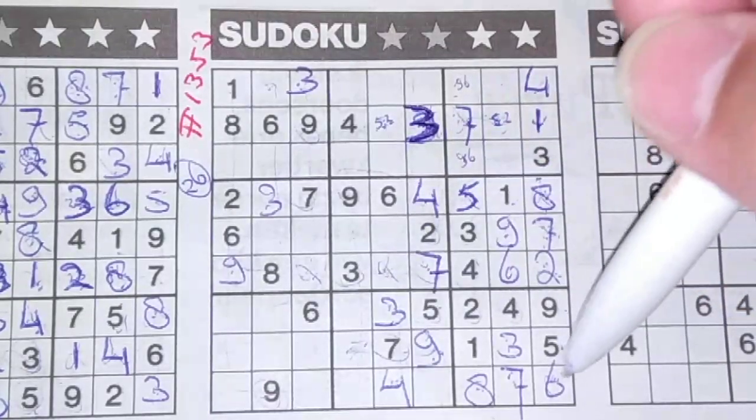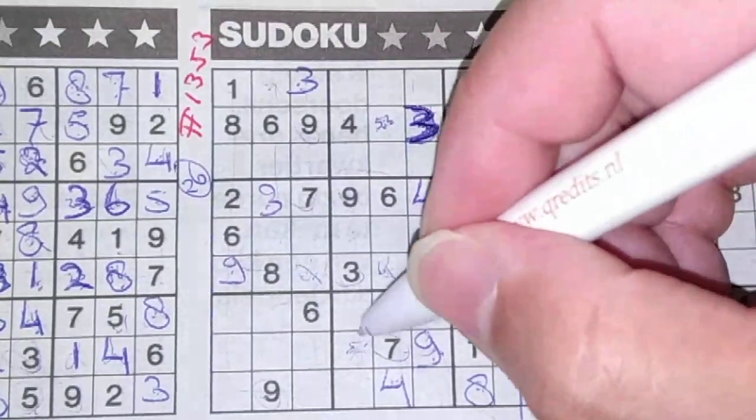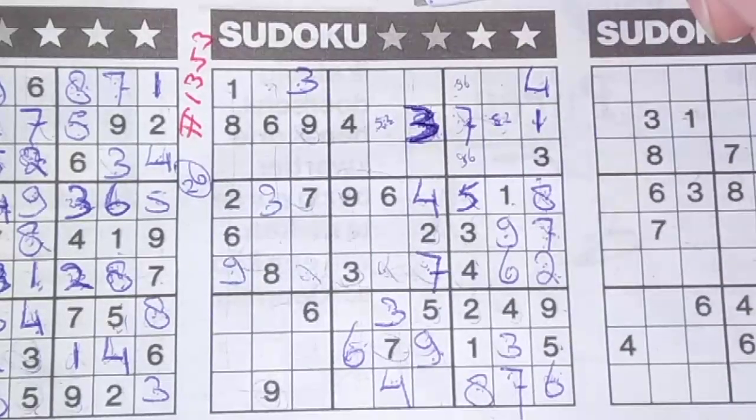Six in this row, 6 in that row, so in the middle row, the only place for a 6 should be here.